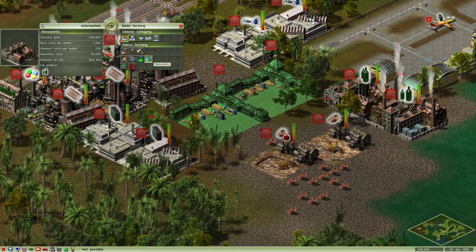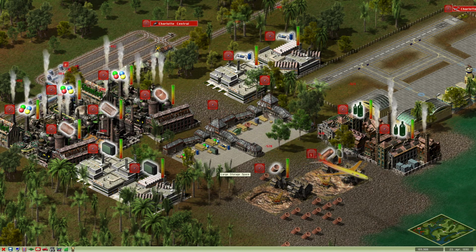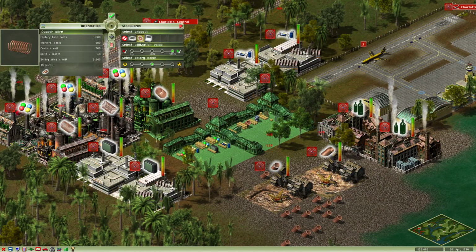I think I want another television production facility. Oh, I don't have any money. Ha! Oh my gosh, I'm building a new factory every single month, and then I'm complaining, oh, I'm out of money. I don't have any money. All right.